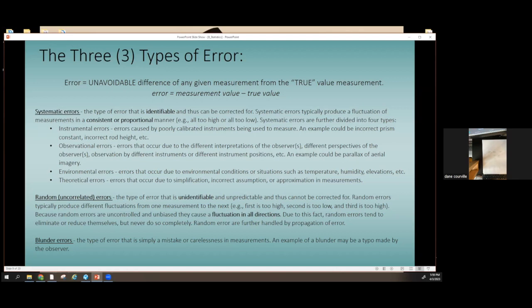A good example of a systematic error would be if you use the wrong prism constant one day. You go out and you use your prism and you tell your data collector that the prism constant is X when it should be Y. Well, every single shot you took that entire day is going to be off the exact same amount. So it's simple. You just go in, you change that prism constant. Now every single point of your data set is back to where it should be. That's systematic. It was identified, you corrected for it, and you can move on, right? Does anyone have any question about the types of error?